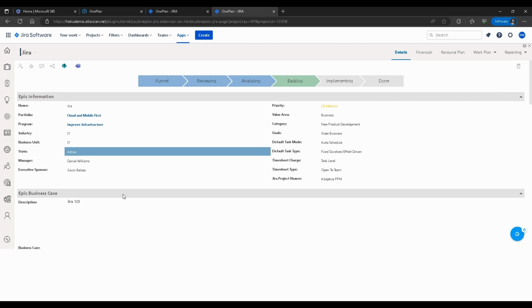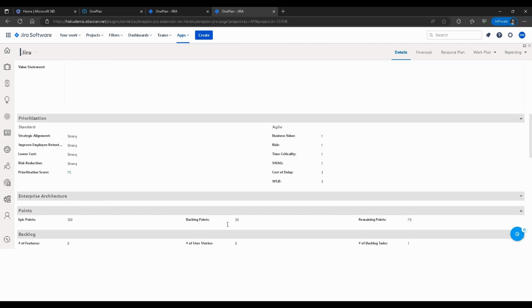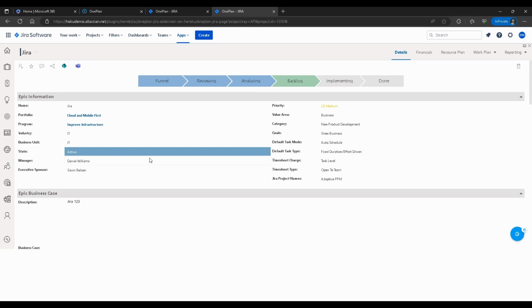So once it is in OnePlan, as in this case, an epic, we're going through our process steps. So going into the funnel, reviewing, analyzing, going through all the steps in terms of deconstructing it, getting it through our analysis of the epic business case in order then to take it into the backlog. So all of this could be taking place. This is another benefit, that you can decide how much of this data you want to manage in OnePlan versus Jira. So all of these fields could be mapped to fields that you have in Jira or not. You could be managing this data set within OnePlan, while some of the fields are coming from Jira.